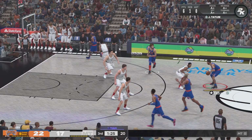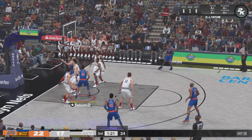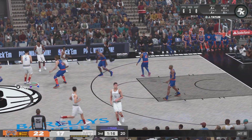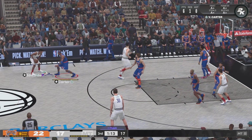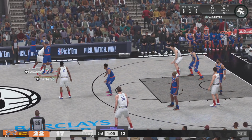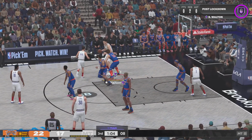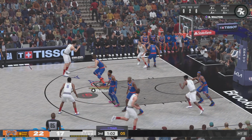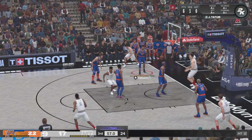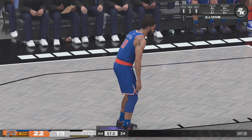Tatum against Williams. Tatum inside. Can't hit from in close. Tatum's gone 1 for 3 from the field here. Edwards against Carter. Six on the shot clock. Oh, and makes it with the kiss. Assertive move. You can tell the game's heating up a bit.